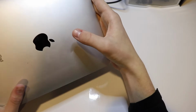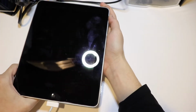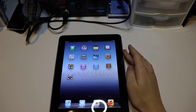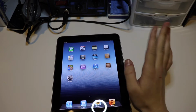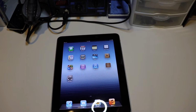People say that this iPad should have went to like iOS 7, like the iPhone 4 did, because this did come with the A4 chip. Now, the reason why Apple didn't update this software is because it only had an A4 chip and only 256 megabytes of RAM. Now, the iPhone 4 got iOS 7 because it had a half gigabyte of RAM, but it didn't run well on iOS 7 either.